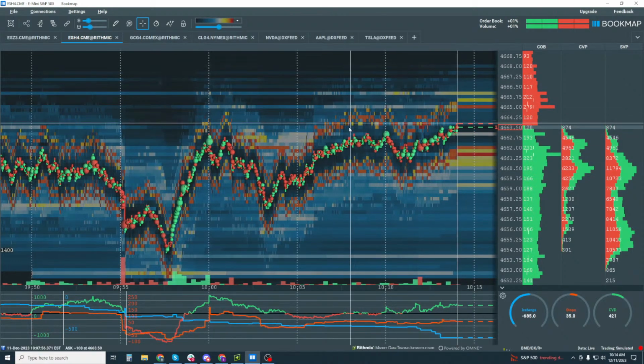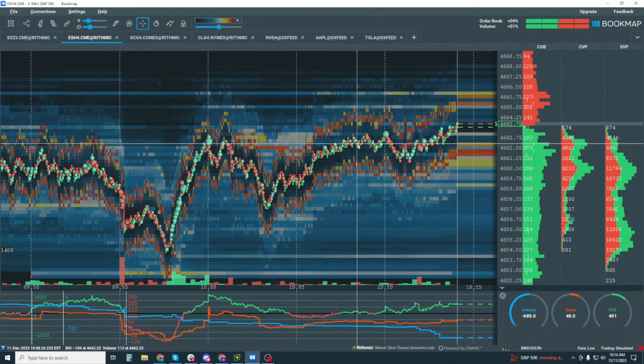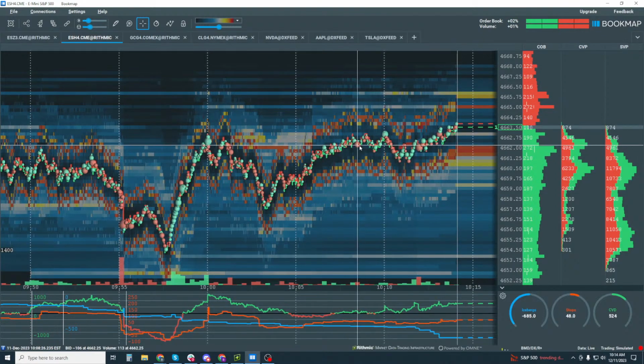Now, all of this said, note that this is rollover period. We mentioned this on Friday.